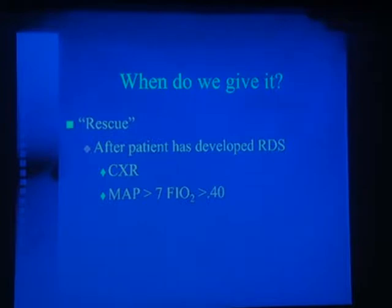So if I gave surfactant, I weaned them down to 30% oxygen, I weaned their ventilator settings to a peak or mean air pressure less than 7, I would not redose them, but I would evaluate every 6 to 12 hours to see if those ventilator settings were up again. If they were up again, I'd redose them.